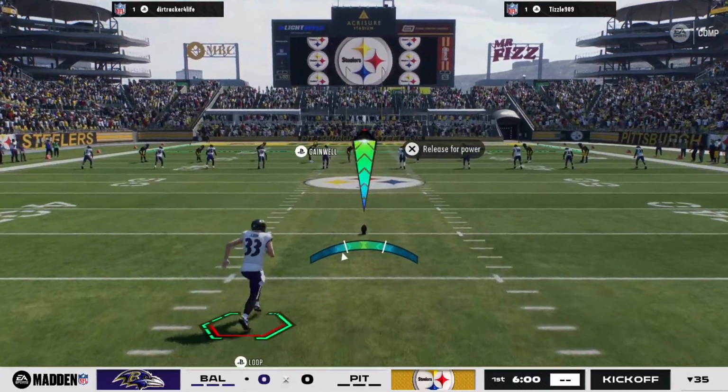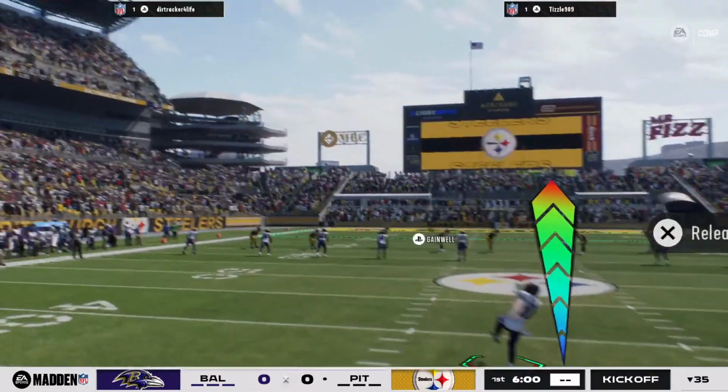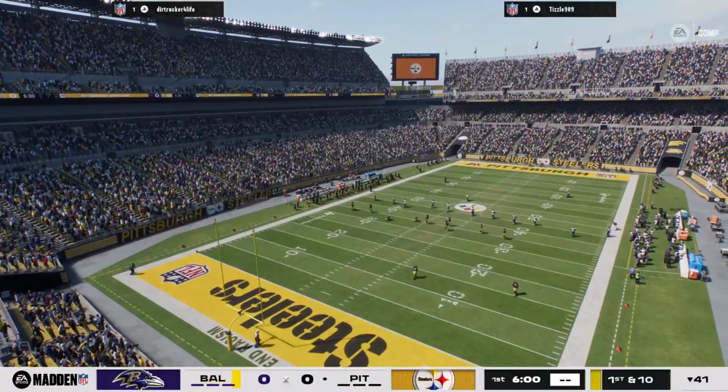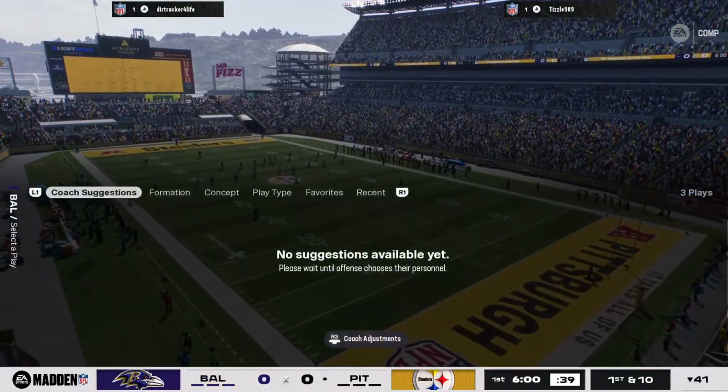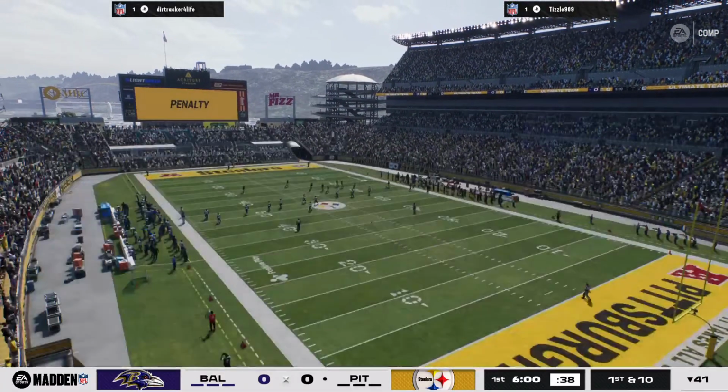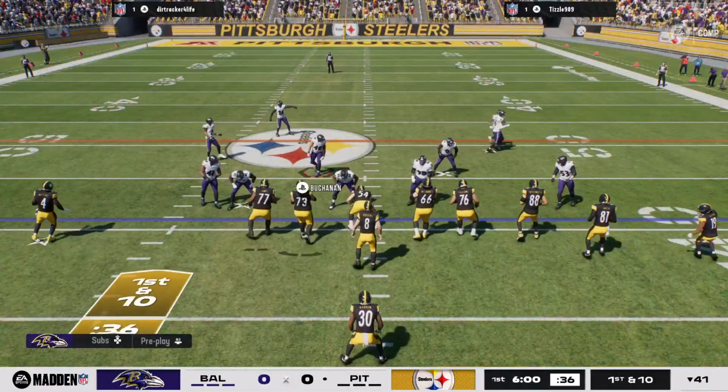Tyler Loop is out and about ready to send this one away. And we're off from Acrisure. And he mishit this one badly. It's out of bounds short of the 40, and they're going to take over at that spot. So first down from the 41.